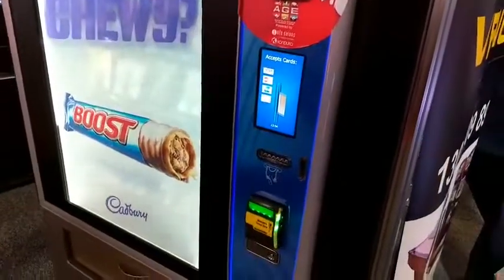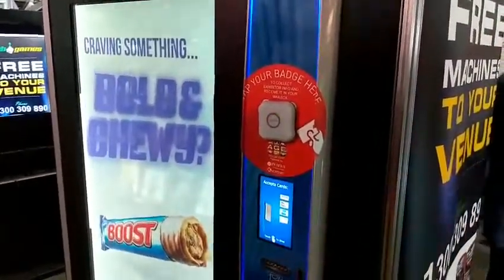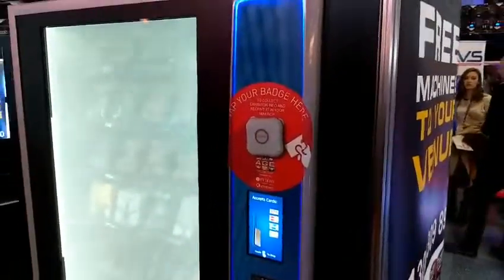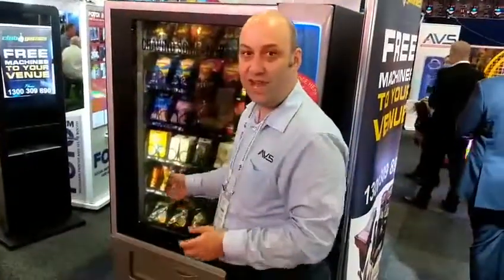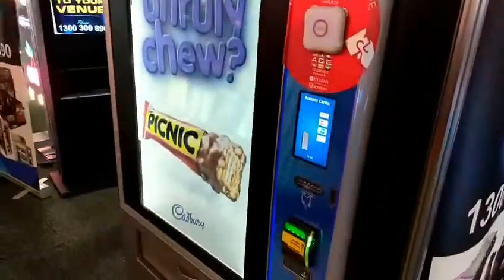One of the great features of this, not only does it allow you to play advertising, it allows you to do live TV, weather updates, information screen, etc. Another great feature is that once I move up to the machine, it will allow you to see what's actually inside the machine. If I move away from the machine, the ad will then continue to play as normal.